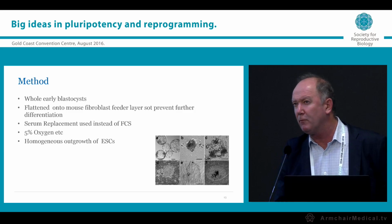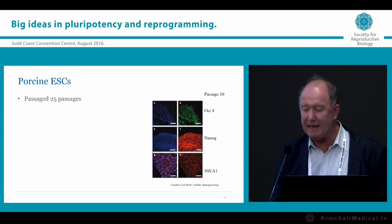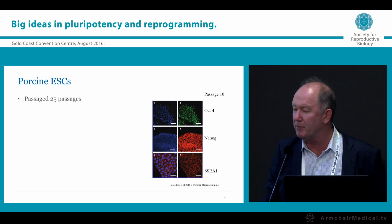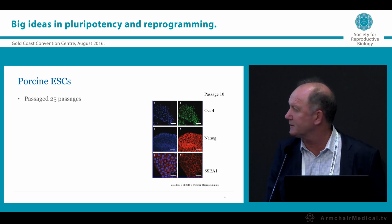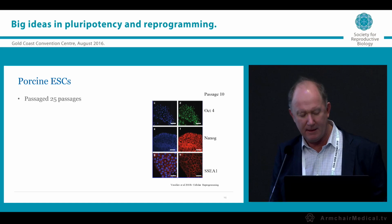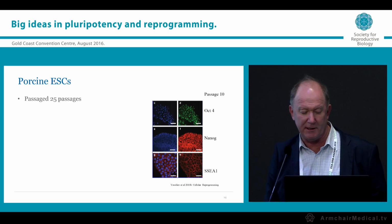And what we ended up with was a homogeneous outgrowth of pluripotent cells, shown here. So we didn't end up typically with a mixture of cells like you do in mice. We choose ES cells and then just passage them to clean them up to give you a homogeneous culture. Basically, the trophectoderm cells degenerated, leaving us with the inner cell mass cells, which became ES cells. If we wait until the inner cell mass differentiates, we end up with a mixture of cells just like you do in mice. So basically what we were doing there, we're isolating these cells at an earlier stage in development than had been used in the past in the mouse.